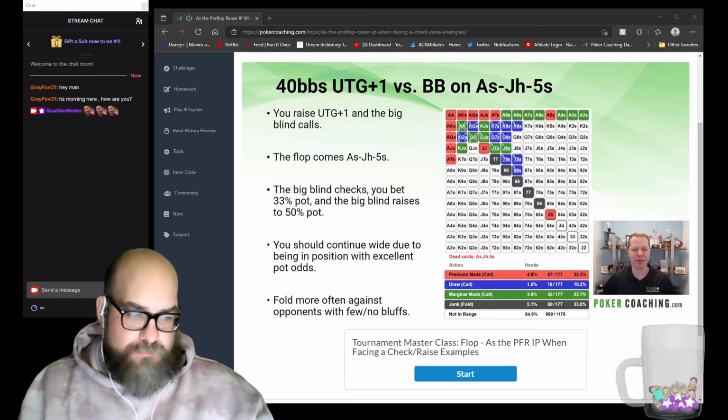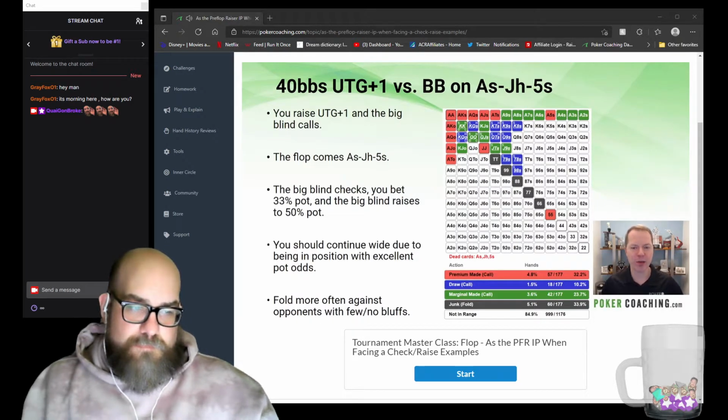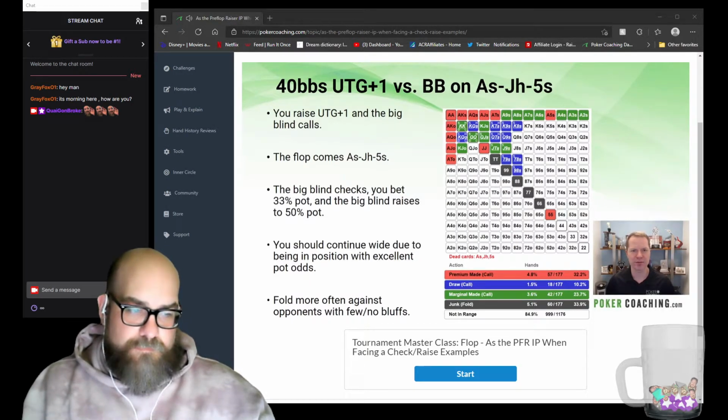Now, one thing you will notice here is that a lot of the marginal hands that I'm sticking around with lose to the best hands in the opponent's polarized range. But that is okay because the opponent also has a lot of junky draws in their range.